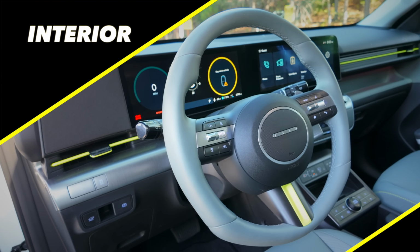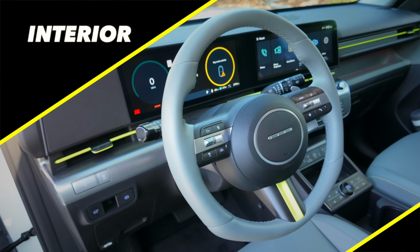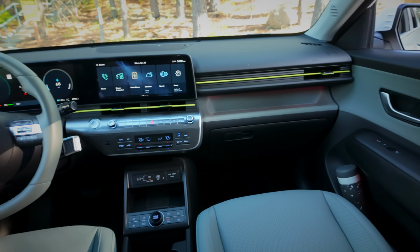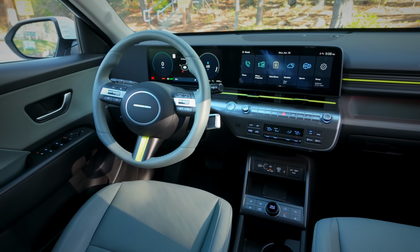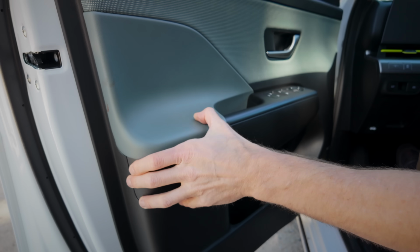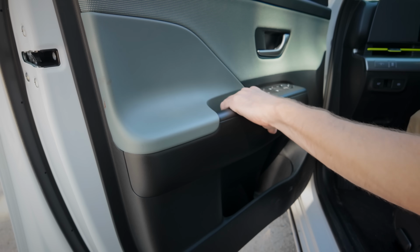This interior looks so nice. The sage green and this neon yellowish green. I would have never thought those two colors would go together, but it looks so good. This doesn't feel like a cheap, sad place to be like inexpensive cars in the previous decades might have felt. I should note that those soft door panels are specific to the limited and N-line trims of the Kona Electric.